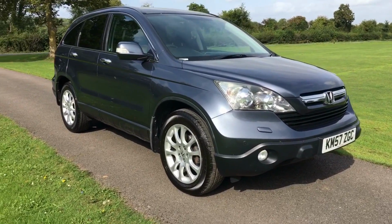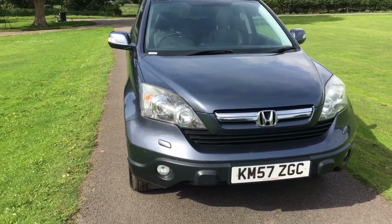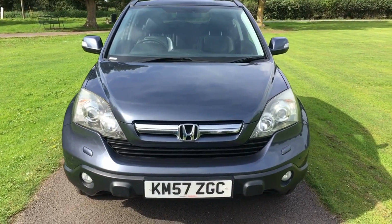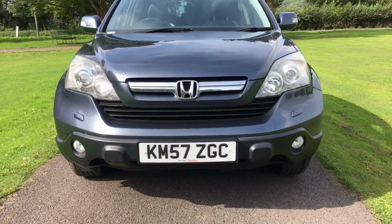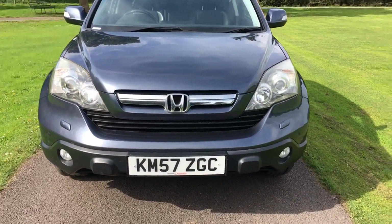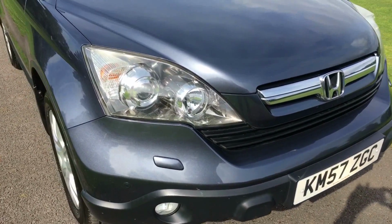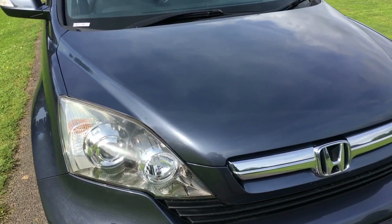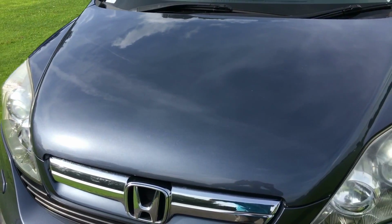It is in absolutely fantastic condition. There are a couple of really minor blemishes on the car which I'll show you, but they are minuscule. Front of the car here, lights, lenses completely intact. There are no cracks or condensation in there. Bumper corners really good, there's no marks on there at all. Bonnet of the vehicle clean as a whistle, no stone chipping at all that I can see.